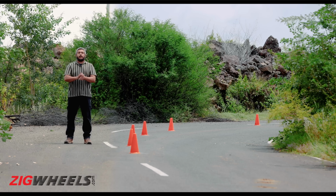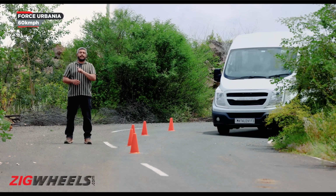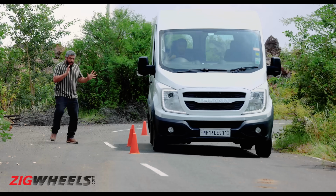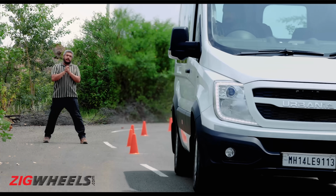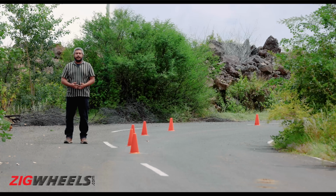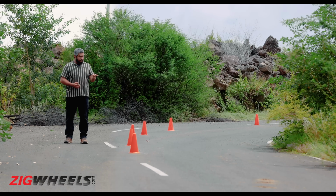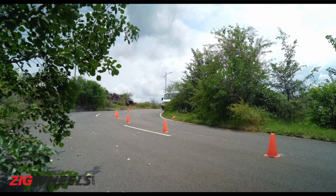And with the Force Urbania at the cornering test, we're going to look at 2 runs, one at 60. The first run, well, that was quite stable. It held a nice tight line, not too much body roll in that either. So 60 kilometers per hour, good run.